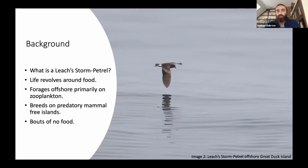It's a small seabird in the order Procellariiformes, or tube-noses, which includes others such as shearwaters, albatross, and true petrels. And these, like many other Procellariiformes, nest in underground burrows. For these, as well as many other species, life revolves around food. They must consistently forage in order to maintain themselves, such as when they're not breeding, they move to lower latitudes to find places where food is more abundant.